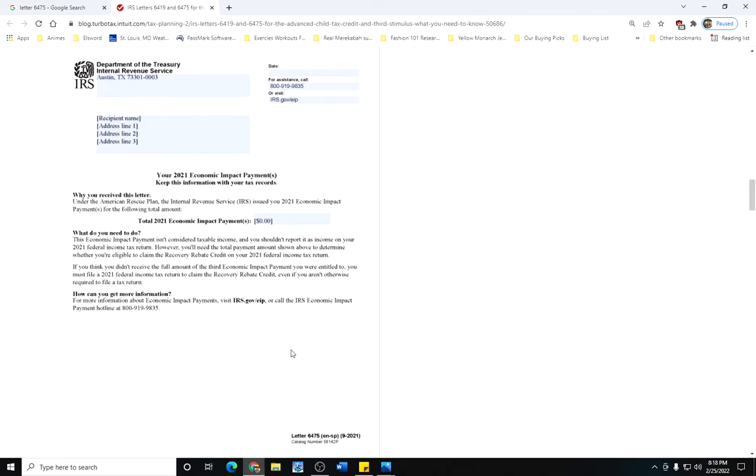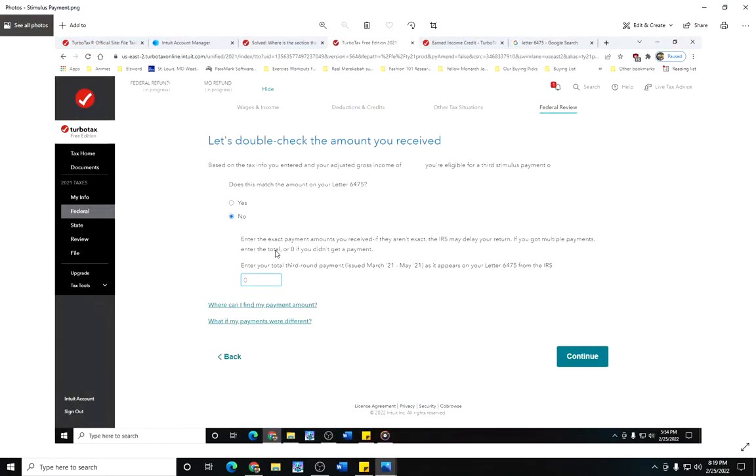The whole reason you're filing your income tax return is because you're trying to claim the recovery rebate credit, right? Because it says in the letter, if you think you didn't receive the full amount of the third economic impact payment you were entitled to, you must file a 2021 federal income tax return to claim the recovery rebate credit. That's why you're filing the return. So, don't get tripped up by what they say here. Does this match the amount on your letter? No. Click in that bubble, say no. Then remember to read, enter the total or 0 if you didn't get a payment. So that's why you enter 0 here, okay?